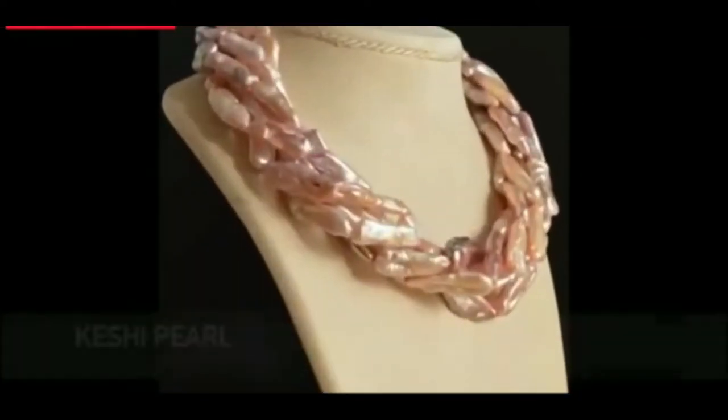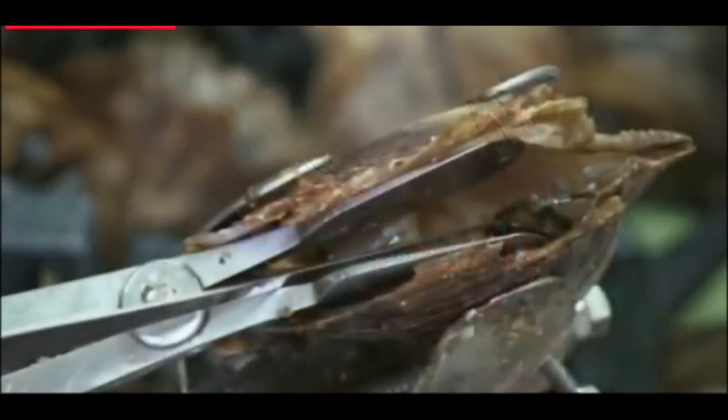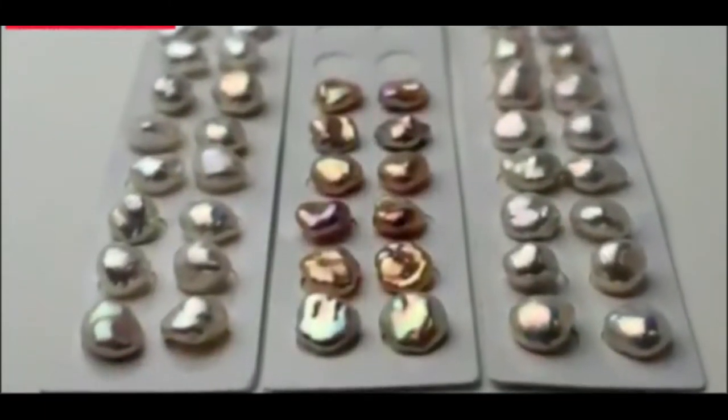Eighth on our list is the Keshi pearl. Pearls are formed when a mollusk, like an oyster or a snail, produces layers of nacre around some type of irritant in its shell. Cultured pearls form around a nucleus placed in the oyster's soft mantle tissue. Natural pearls, however, form with no nucleus inside. Keshis are all natural because there is no nucleus inside, meaning the Keshi pearl is nothing but pure nacre. The Keshi pearl forms as a byproduct of cultivation.